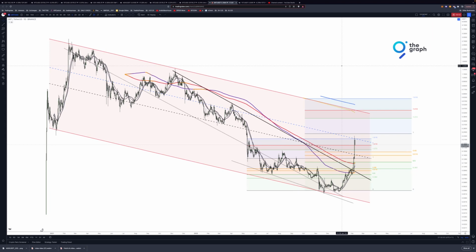Looking at this, you can see how I got this channel, it lines up very well. Unless there's more history to it, I don't believe there is, but that's what I have. This channel and this level here, right there, is roughly, you can see it, probably the 68% or 62% level.